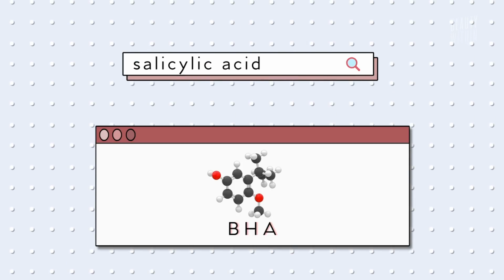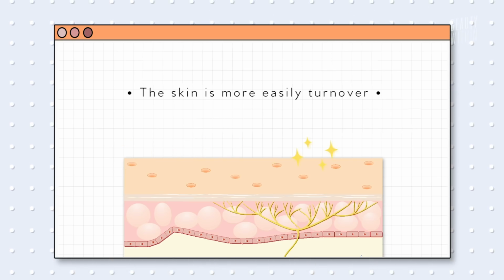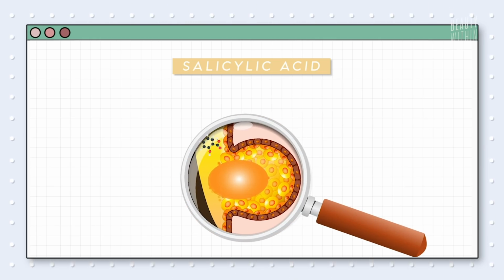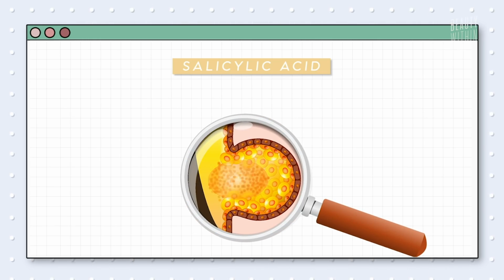All right, so the second, salicylic acid, which is probably something you've all heard about if you do have oily, acne-prone skin. So salicylic acid is a BHA, and it works by softening the keratin in the skin. The skin is more easily turned over, which means new baby skin is going to the surface, which then reduces the potential of your pores getting clogged. Salicylic acid penetrates oily skin because it is oil soluble compared to AHAs, which are water soluble, which means it can't go into the deeper areas of the pores and help clean them out and kill the bacteria in them.